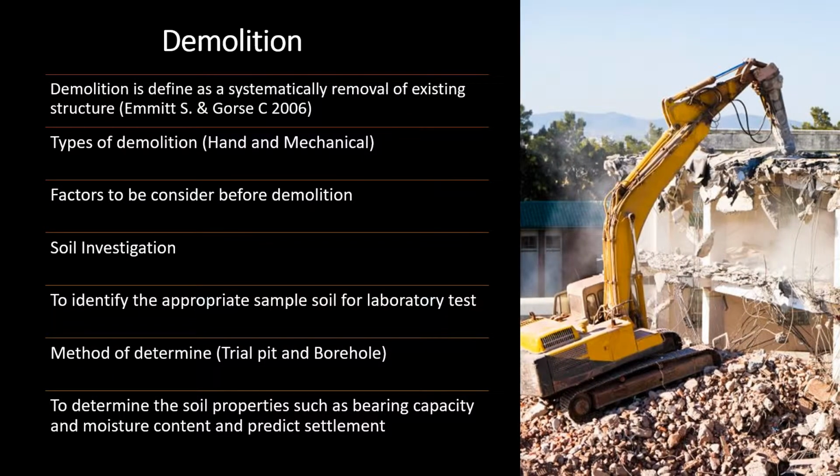Demolition is the removal of an existing structure for some reasons, either for a new development, or because it poses a threat to the safety of people passing near the building, or when the structure is unsound.